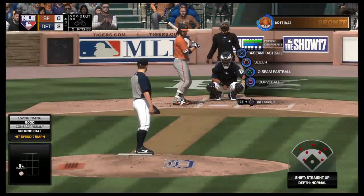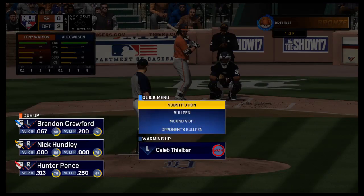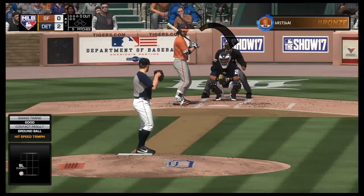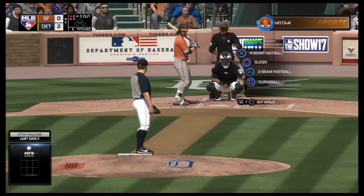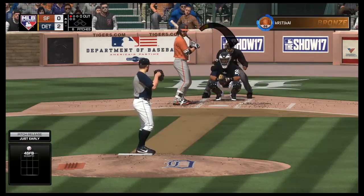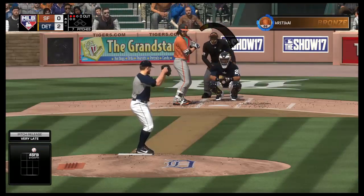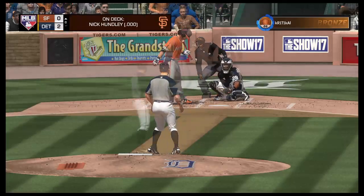Striding into the box, Brandon Crawford. He'll have the first crack at it here as we start inning number 8. Crawford. Here's the first pitch to him. And a neck-high fastball that time. Here comes the 1-0. And a fastball just a bit high. Too tight with that one.